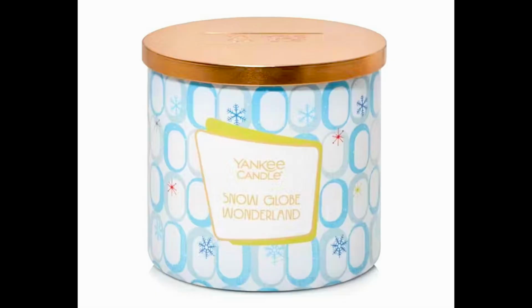Again, should be a real home run for them, a real grand slam. And in fact, I don't know, I didn't think it really was. Then there's a couple others in this collection. So there's the Snow Globe Wonderland, looks like this in the 3-wick. Again, kind of a retro theme. I think it's kind of sweet and I think it works really nicely.